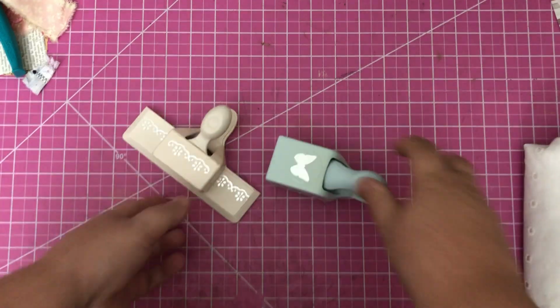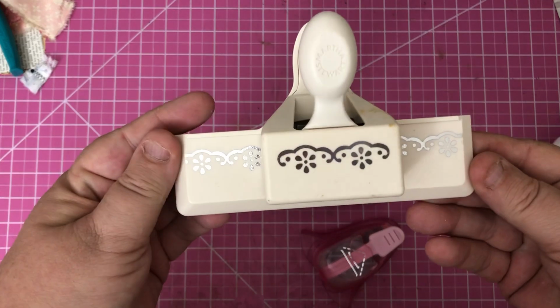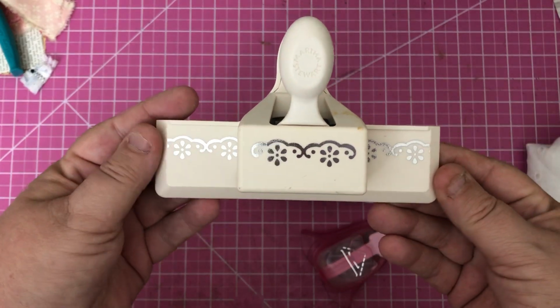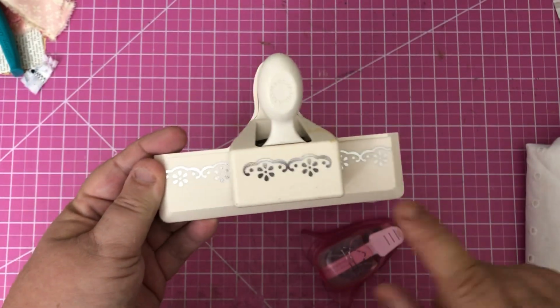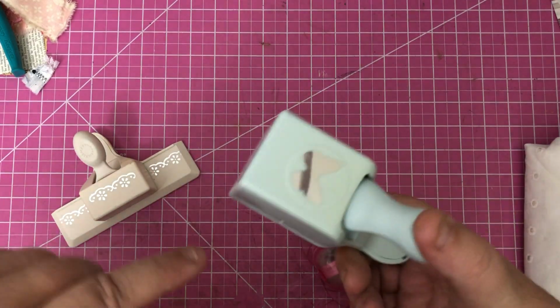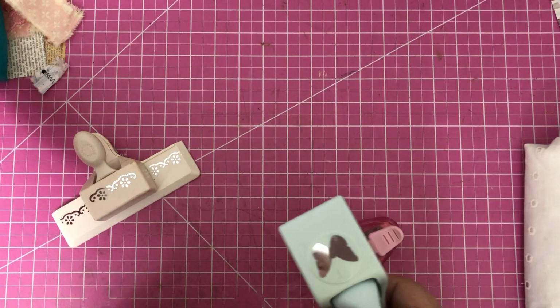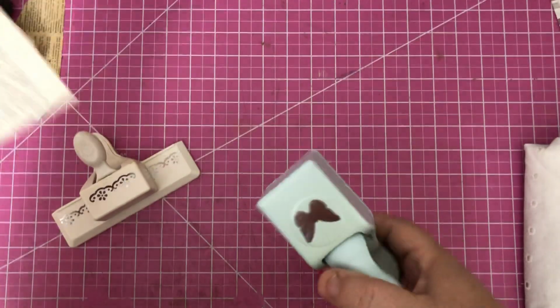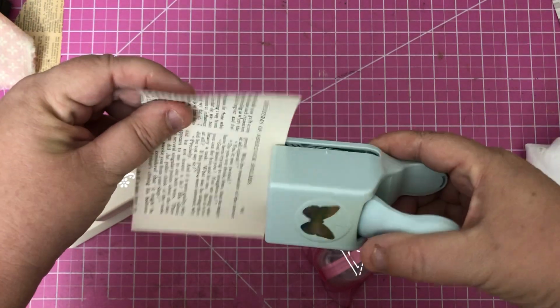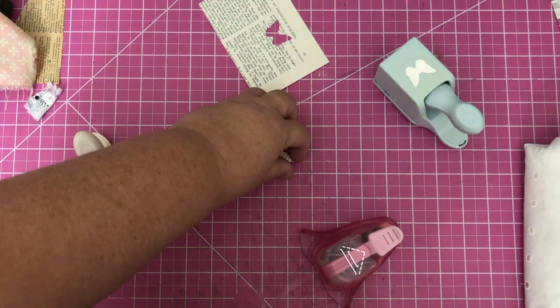Then I found a bag of punches, and this is a really neat edge punch. So I was happy about that. I do not have this design. And then this was the reason I bought it, this little butterfly punch, because I don't have one.